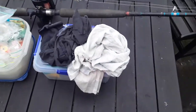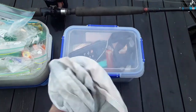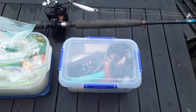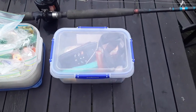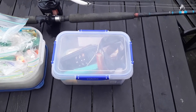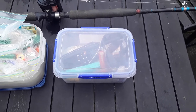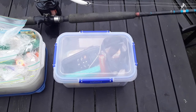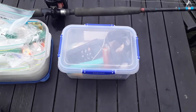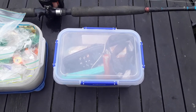Over here I have some pretty important things, frankly. Rags. Now, I know they're just rags, but rags are just so useful and so important out there on the water for handling fish. Can be easier to forget at times, but if I'm out there kayaking and I haven't got my rags, fish handling gets difficult. So in my little storage I'll have that. Also have the second box here, and I'll pull the contents out now.